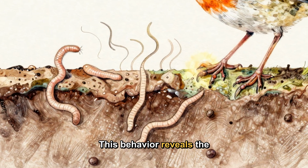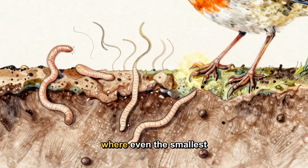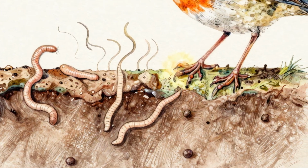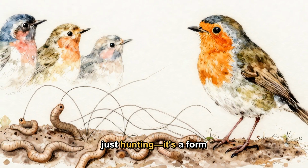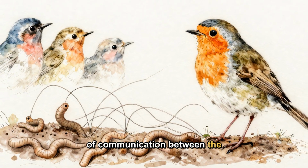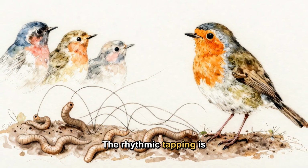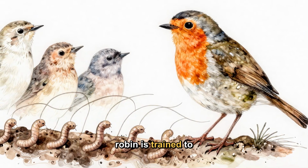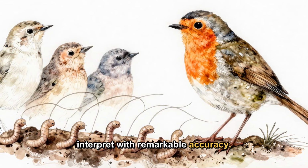This behavior reveals the hidden world of your backyard, where even the smallest creatures leave behind clues that can be read by the right observer. This is more than just hunting. It's a form of communication between the soil and the bird. The rhythmic tapping is like a Morse code from the underground, a signal that the robin is trained to interpret with remarkable accuracy.